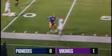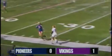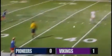Pioneers will have it at midfield. Olsen trying to get to it. Heave, nice job defensively to come up and take that one away. Crowd getting into it now, too. Here's Serena Owens back to the middle.